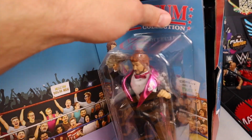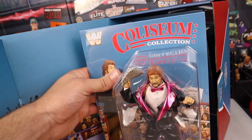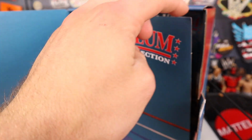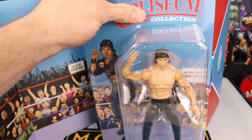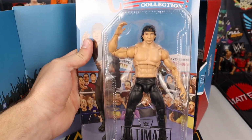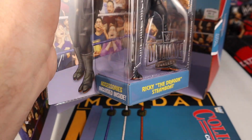And then if you look over here, we have both figures. There's the $1 Million Man in his tapeless package. And then what you're going to have is this little centerpiece here. It's like this center little cardboard piece. So you take that out and you have Ricky the Dragon Steamboat behind there. He looks really cool, repping some all black. The accessories are featured in the little blue boxes down below, as it says right there, accessories included inside.